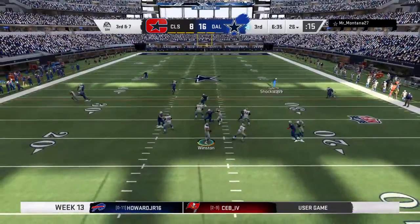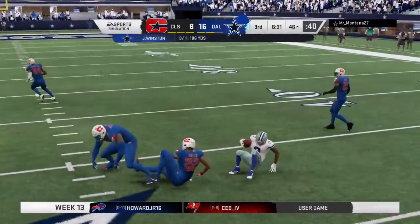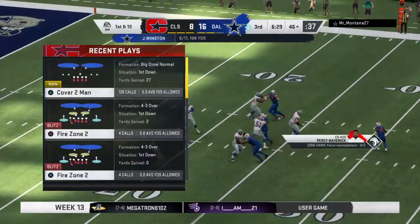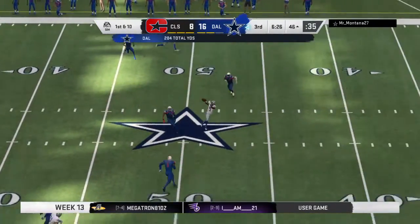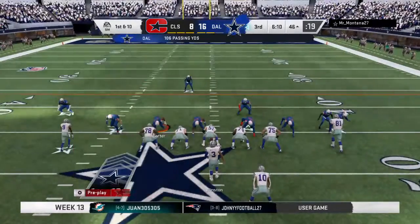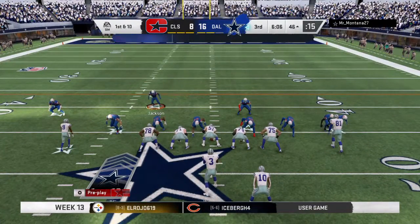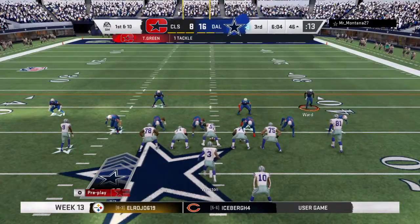On third down, Winston gets it to Brown, complete. He'll be taken down, but not before they work it across midfield. A pickup of 27, and they pick up the first down in the process. So on the other side of the field now, it's 1st and 10, as they've got things rolling on this drive.